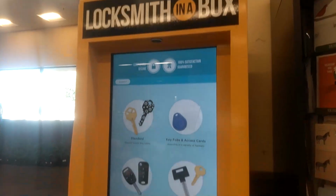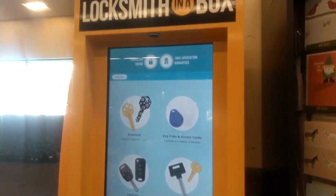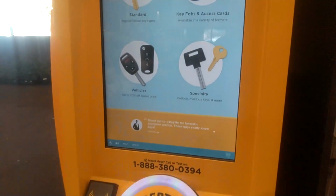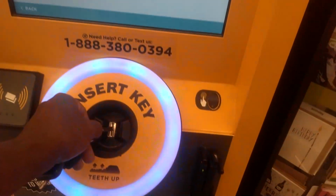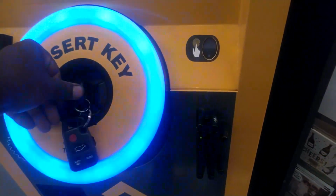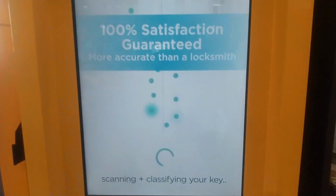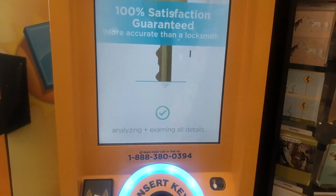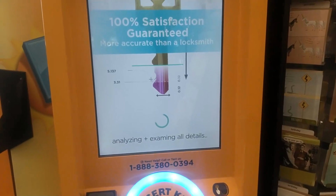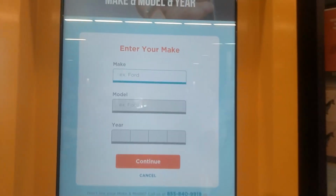Locksmith in the box. I am going to try to get a Volvo key made at a grocery store. I'm gonna get this specialty key. I'm gonna put the key in there, push it in as far as I can. It's gonna analyze the key. I don't even know how much they're trying to charge for this, but we'll find out. If it's under 50 bucks, I'm going for it.